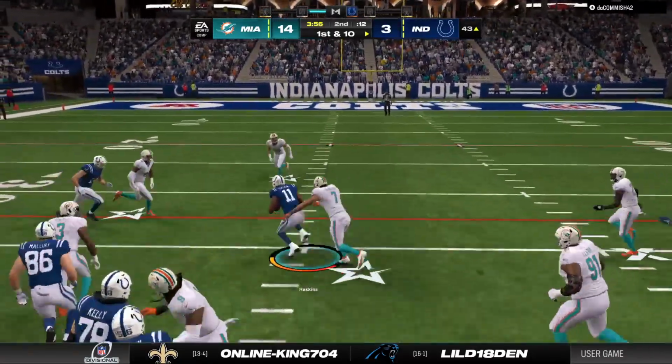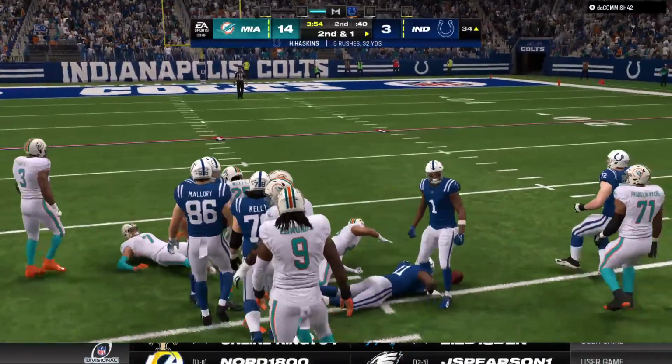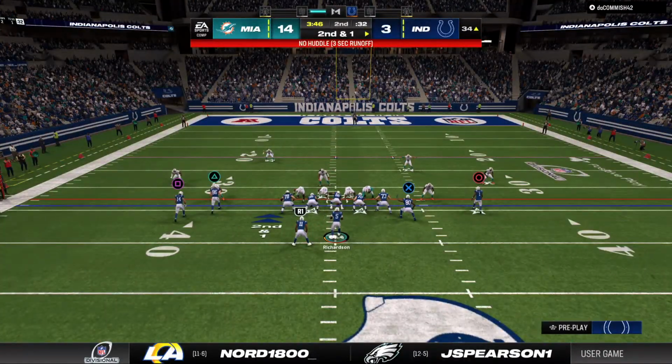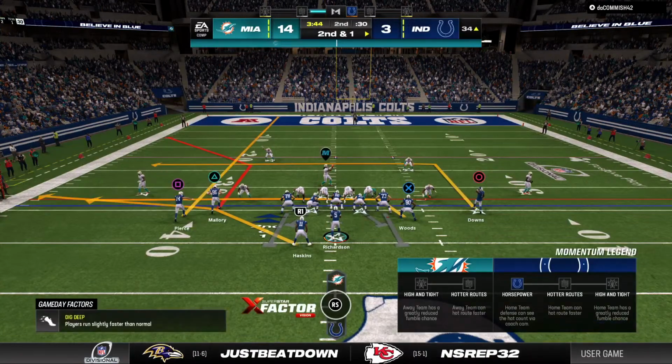Haskins now on 1st and 10. He's tackled a yard short of the marker. Good gain of 9 on 1st down. 2nd down in the yard.